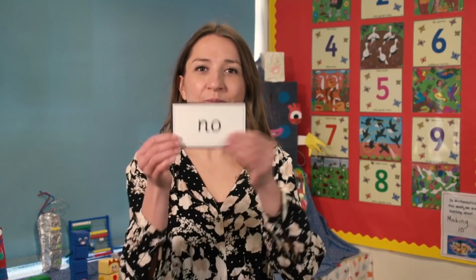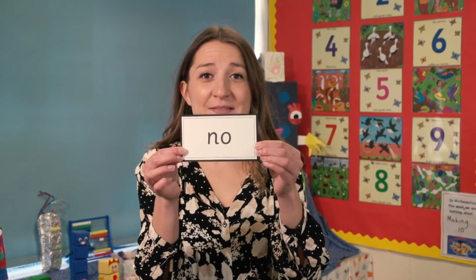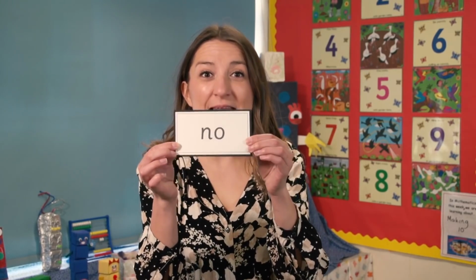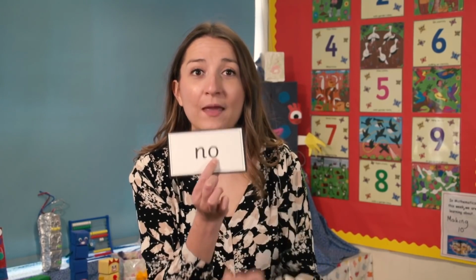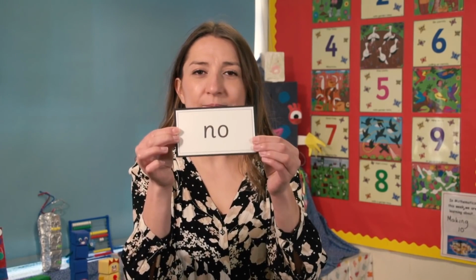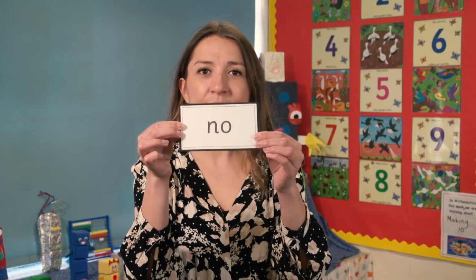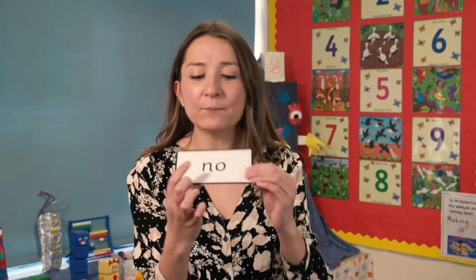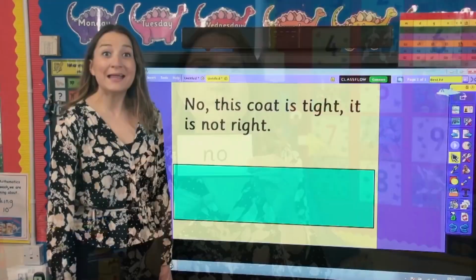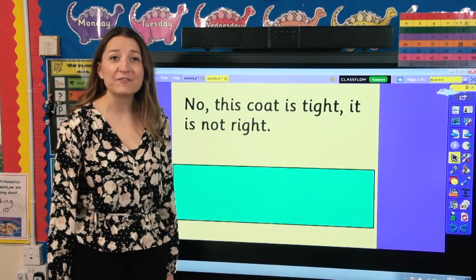Now let's practice reading this tricky word that you have met before. Can you remember the tricky bit? Yes, the tricky bit is the letter O, which says O. Can you read the word? Let's read it together. O, no. Let's read some sentences with our new grapheme in it.